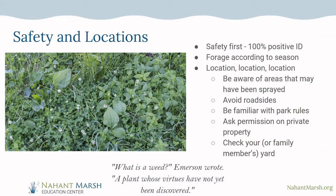And then location. You want to make sure that you are aware of any areas that may have been sprayed. Roadsides are areas that you would probably want to avoid.